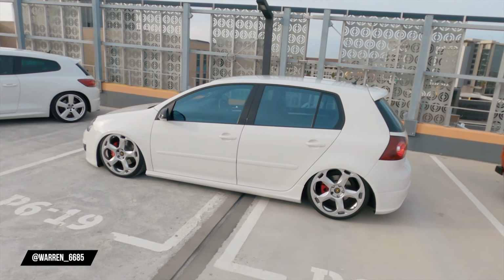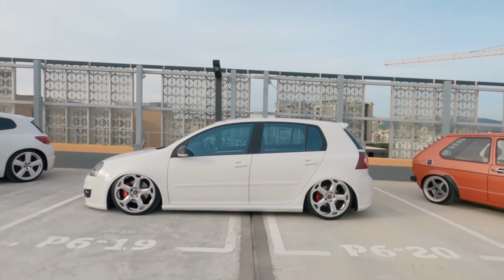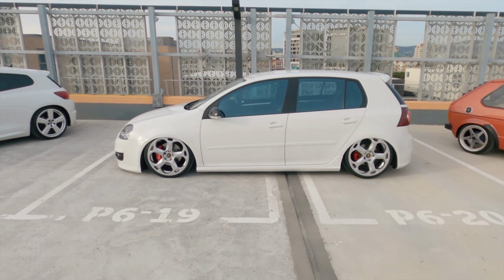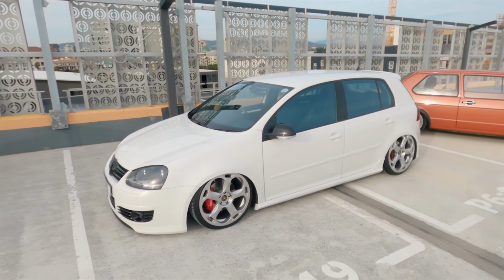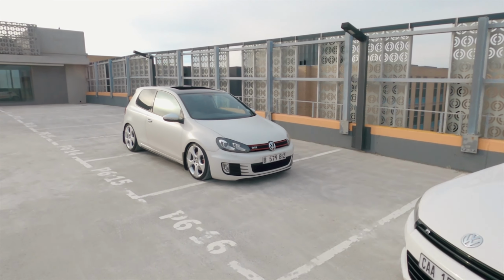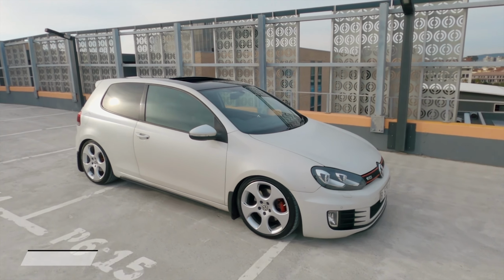It's been a while since I've seen this car. Oh, that is looking so good. Rainbows in front. Warren G just doing the good stuff. Nearly clean Sirocco. Tudor Mark 6. This is Shabba Mag's car.